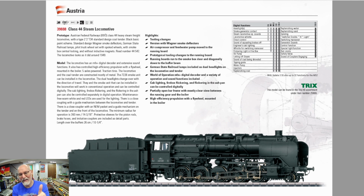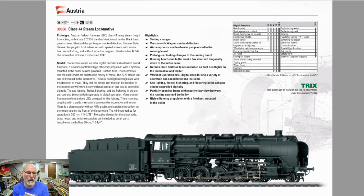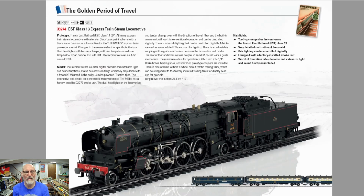All right, here's that Class 44 we saw at the start. And again, it doesn't do a whole lot for me. I know people who love Class 44s, love the German steam 44s. It's one of the iconics to a lot of German guys I follow. But it's all black, and again, I admire the engineering in it, but it doesn't excite me. Rake of tankers to go with it. And by the way, this is an Austrian version. And a rake of tankers to go with it.